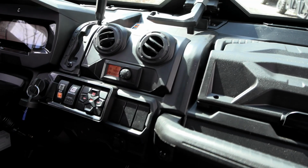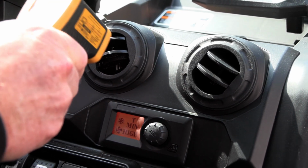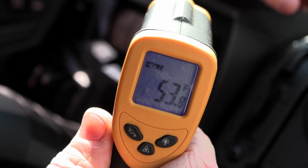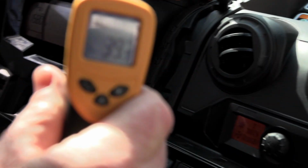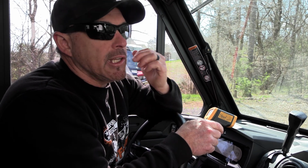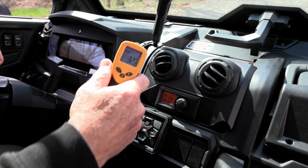So we're gonna go ahead and we're gonna shoot this in Fahrenheit, and we've only been running a couple minutes and we're already at 53 degrees coming out of the vent. Now we're shooting back into the back of the vent there where it's coming out. We're already at 39 degrees coming out of that vent. And I can tell you right now, sitting here, it's cold. We're here in Middle Tennessee, and today the temperature is going to be about 70, 71. So we're climbing pretty quick to that temperature right now. 32 degrees.